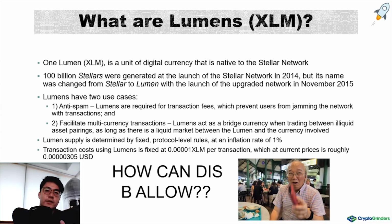So the Lumen is a unit of digital currency that's native to the Stellar network, and actually 100 billion Stellars were generated at the launch of the Stellar network in 2014. But after switching from the Ripple protocol to the Stellar network, it actually changed its unit of currency from the Stellar to the Lumen, and that was in November 2015.